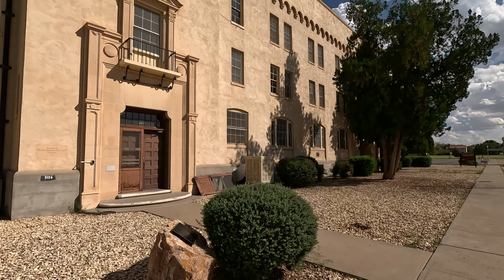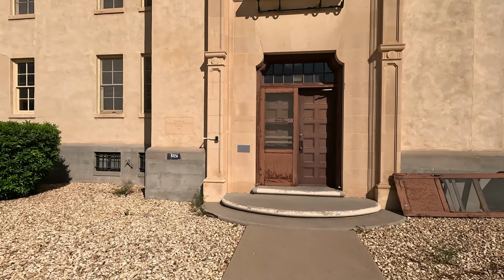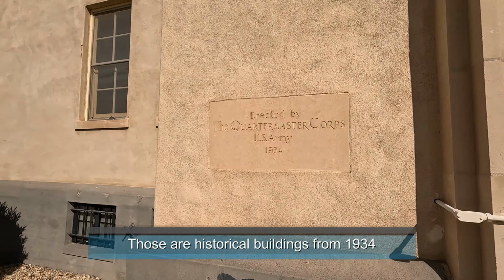Yeah, and here it says even when this was built, erected by the Quartermaster Corps of the US Army, 1934.